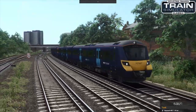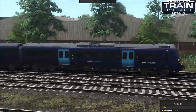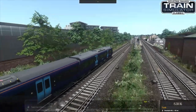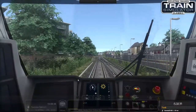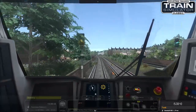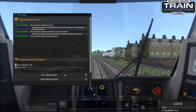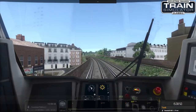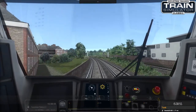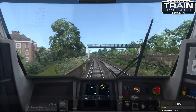Good thing about when you take a photo with this, it doesn't take all this area here or this area here, I do believe, which is great. I got tripped up again, did I? No. It's all right. Do not see any closed signals in the immediate vicinity of your train. Okay. All right to go with that then.